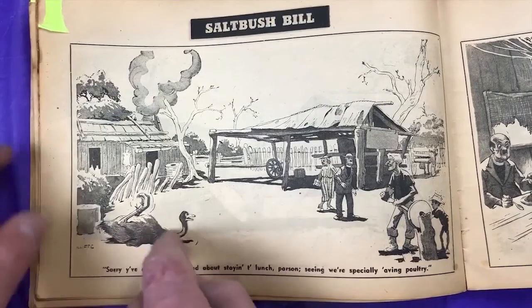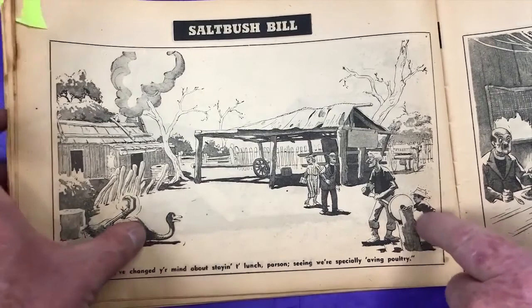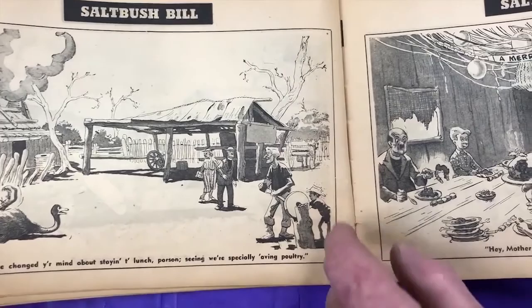Emus. Right. And look, there's the old grinding thing. The kids actually have to turn it, and he's sharpening it. Not a pedal one. And see, the kid's got all the flies around. Even in the Bugs Bunny show, I think they had a pedal one.